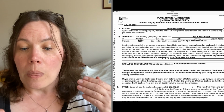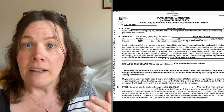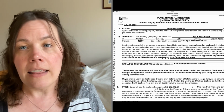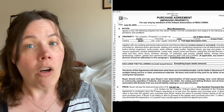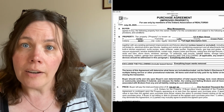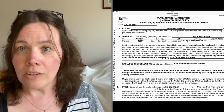So the first part of the purchase agreement is the property, and we put the common address. We'll put the township, the county, the state, the city, the zip code, and then we write down the legal description. That would be the legal description of all the parcels, and a parcel is a tax identifier. So what your property taxes are based on is a parcel, and there's a legal description.